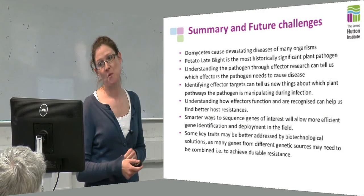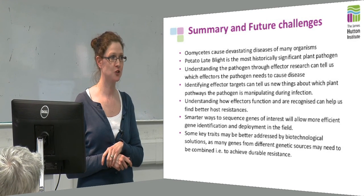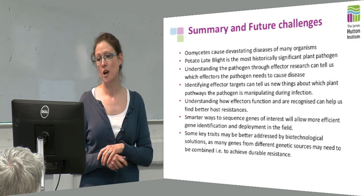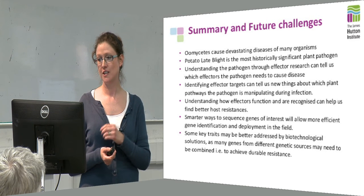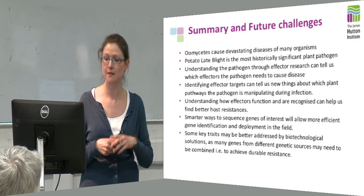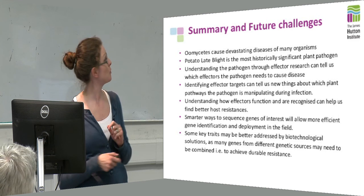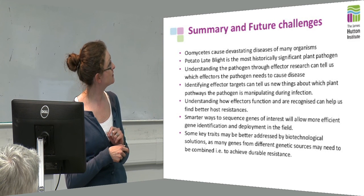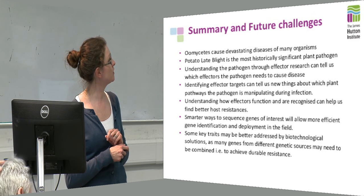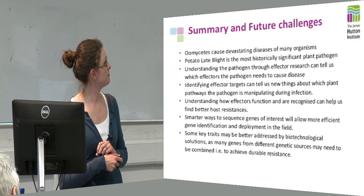So here are my main points. Oomycetes are very devastating diseases of many organisms, not just plants. Late blight's one of the most historically significant ones. We're understanding how the pathogen effector research can tell us what kinds of pathways the pathogen wants to manipulate within the plant. We're wanting to find resistances that recognise these core effectors. We're looking for smarter ways to sequence genes and to speed up deployment in the field.